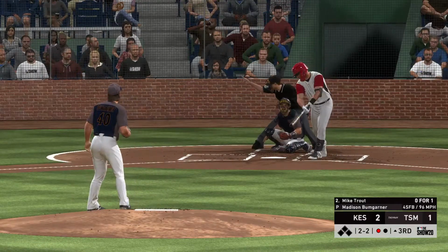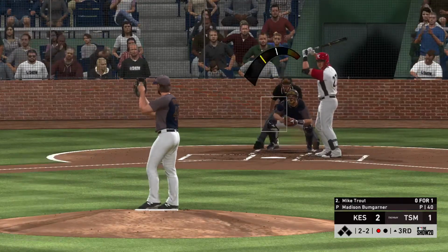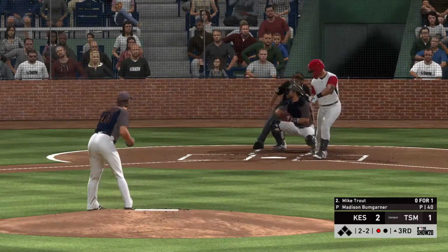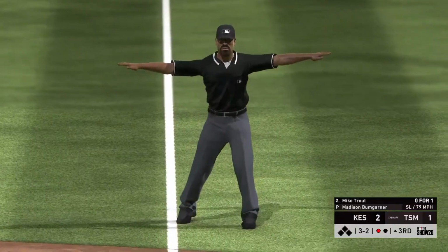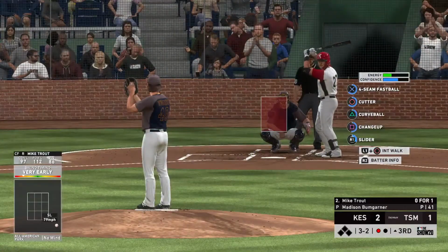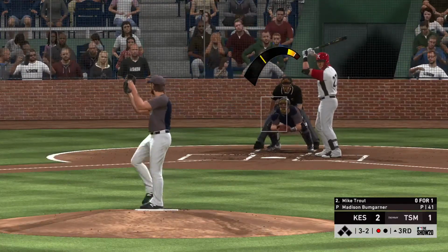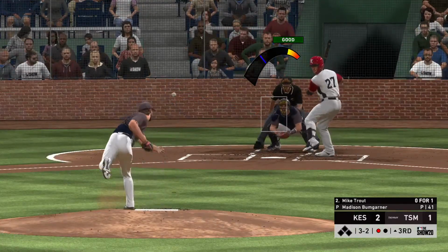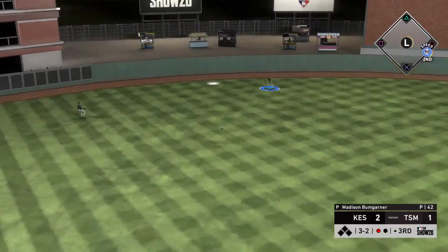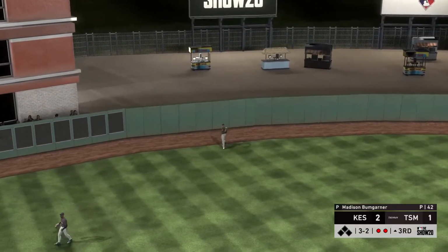To 2-2 now. Started to go. Did he hold up in time? Yes, says the first base umpire. It's ball 3 now. This one's hit deep out to left center field. Back goes Trout on the warning track. He makes the catch.